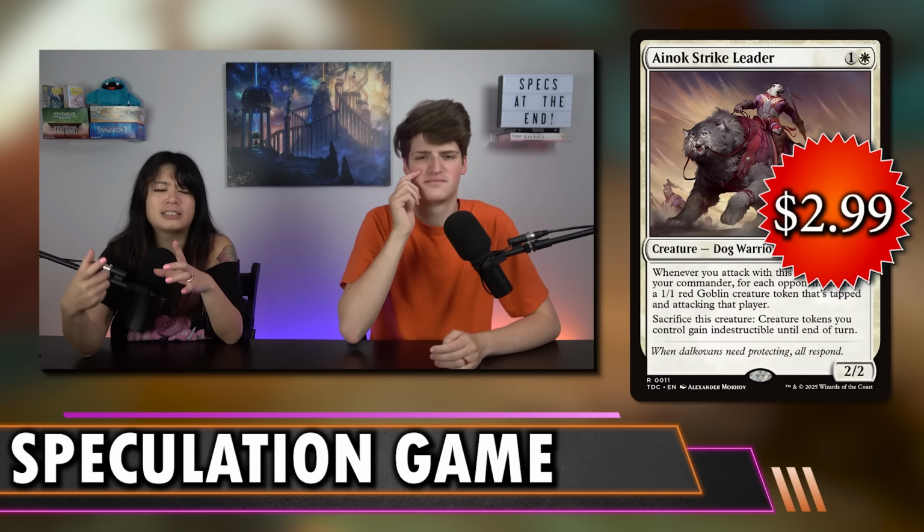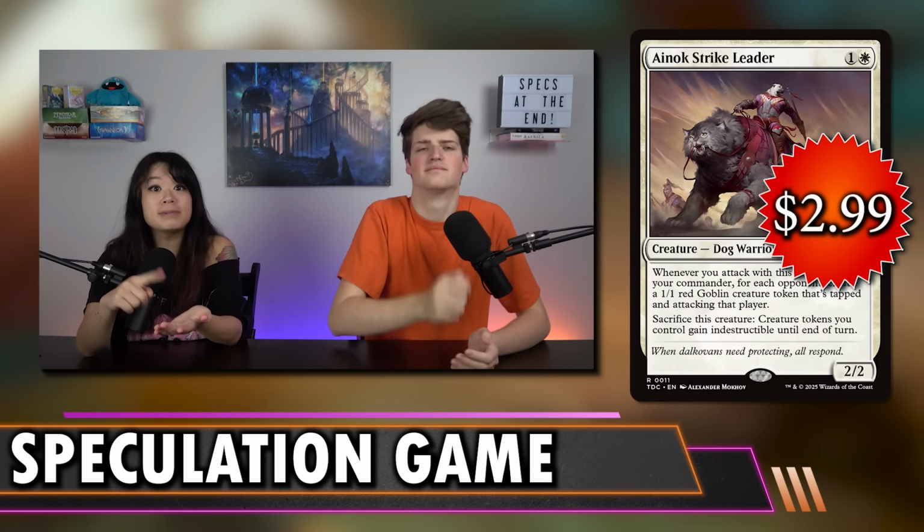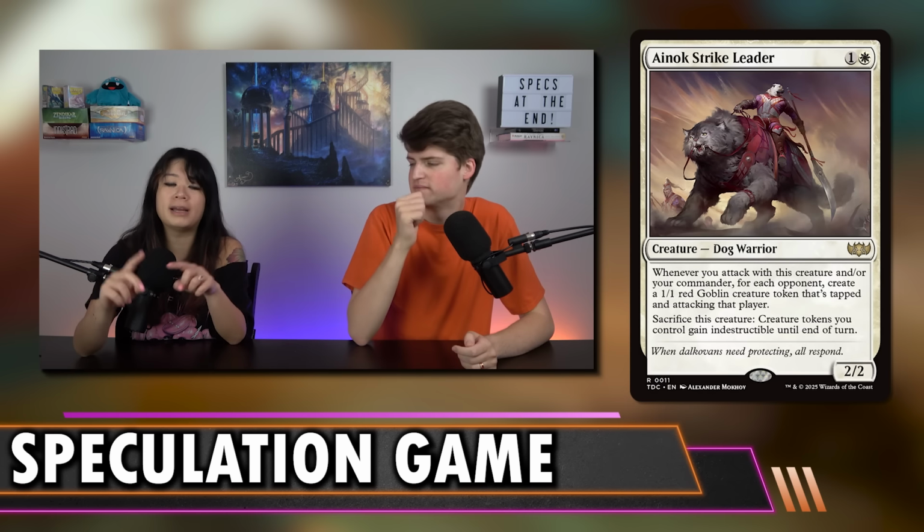My spec for this month is going to be Anox Strike Leader. It is $2.99, and this is a pre-con only card, except if you get the commander or the collector version, and that'll be the extended one. I'm getting the extended one here. I think this card is an army in a can. I've played it multiple times at this point, and every single time it's great. As long as you get it down very, very early, I think this is an amazing card. Or if your commander can attack pretty frequently, it will still trigger off that. I think it's awesome in these token decks, and there are so many token decks coming out that will want this card. I think we've also seen this when commander exclusive cards come out.